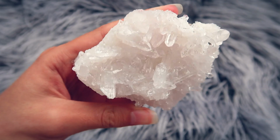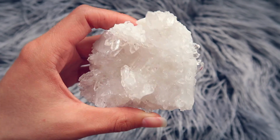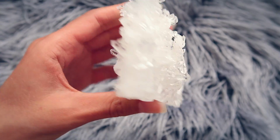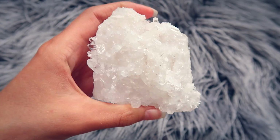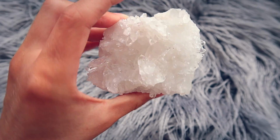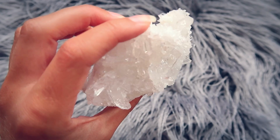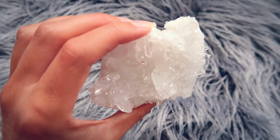But it just has so many little lasers on it. Kind of reminds me of a snow cone or a snow ball or some sort of ice. It's my Princess Elsa crystal. Sparkles so nicely.